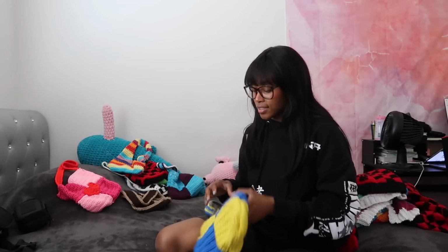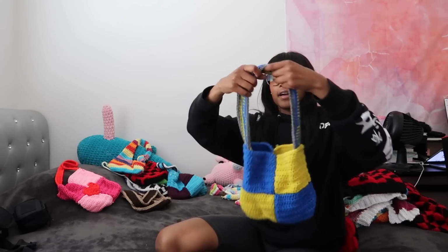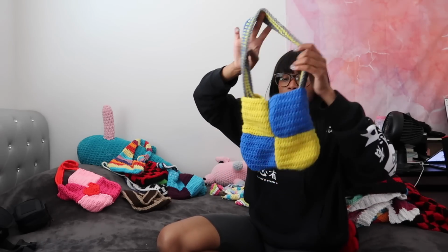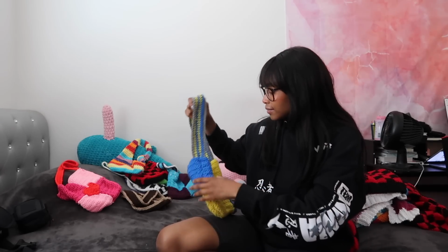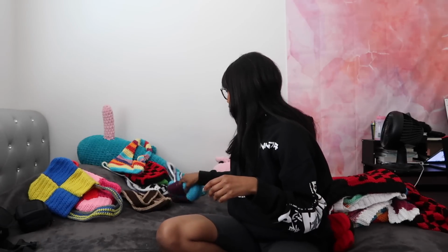Then there is this ninja purse I made. I really like this purse as well. It just goes right with the sweater, and yeah, there's really nothing else to say. I'm just showing you guys all the purses.